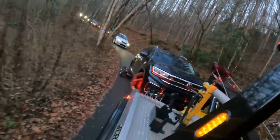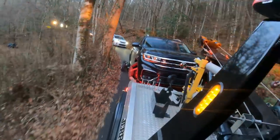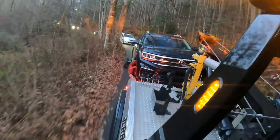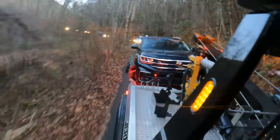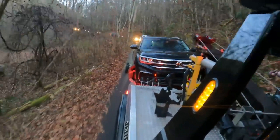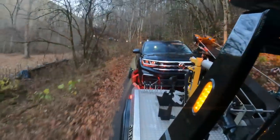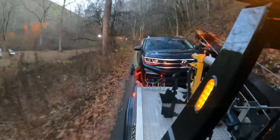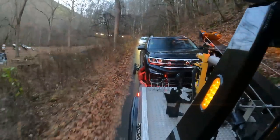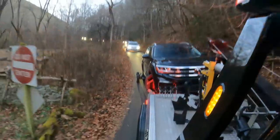Have we made it? Hey, we were calling to check to see if y'all were able to pick up the Volkswagen. Yes, ma'am. We are just now exiting the Roaring Fork Motor Nature Trail. We are here by Eli's Mill. Should we just meet you at the tire place? Yes, ma'am. Yeah, that'd be great.